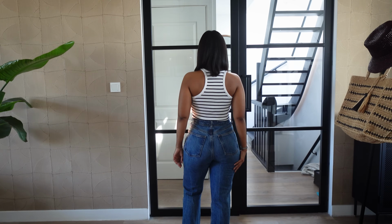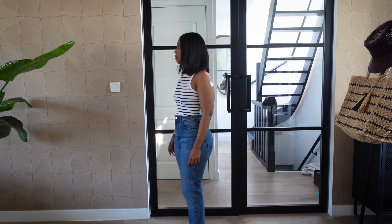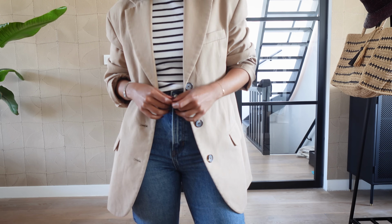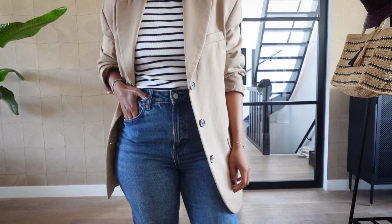And then jeans, of course, my jeans are all year round, to be honest with you. These are from Reformation. It doesn't matter what season it is or how the weather is, I will always have my jeans out. They never go into storage, at least these ones never go into storage, because they always come in clutch for whatever occasion.